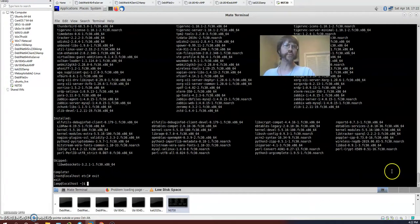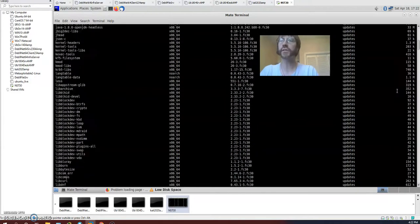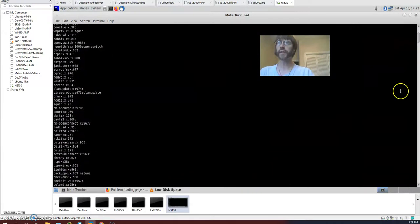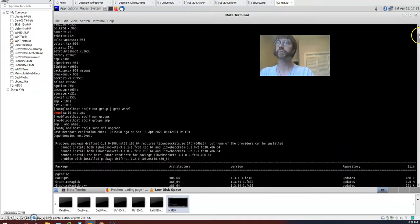So strangely enough, of course, this is probably scrolled way past. I'm going to see how far up I can scroll in this, because I don't remember being root when I started this. Oh, yeah, let's see. So what did I do? Okay. I was root when I started this. Interesting. Maybe it was better this way.